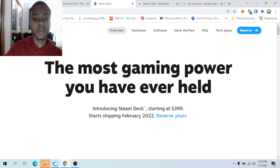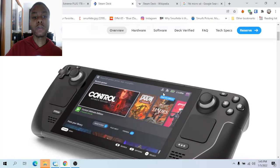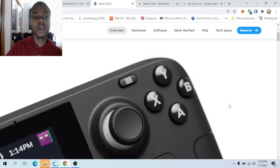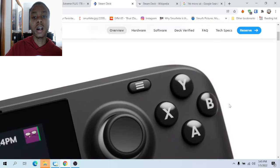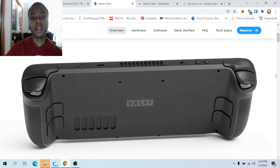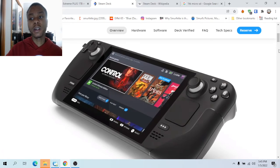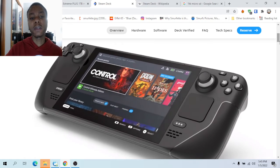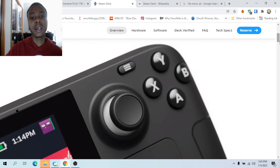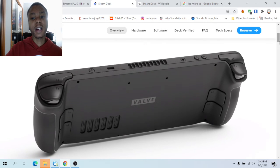So that's it. And guys, don't forget the Steam Deck is coming out February 2022. If you guys pre-ordered your Steam Deck for next month, let me know, because this console is gonna be hype and epic, I can't wait for it to come out. What is this Steam Deck, guys? This is an amazing gaming PC, a gaming console handheld. You see right here what I'm talking about, guys, right? The Steam Deck is coming, and I'm excited for it.